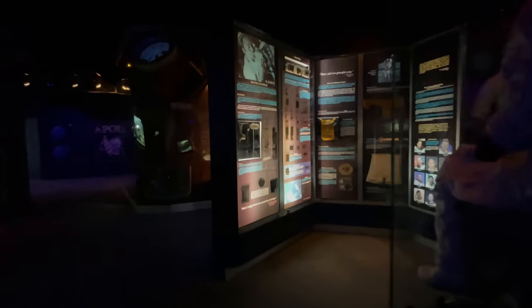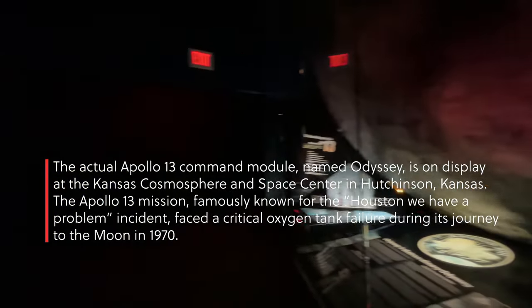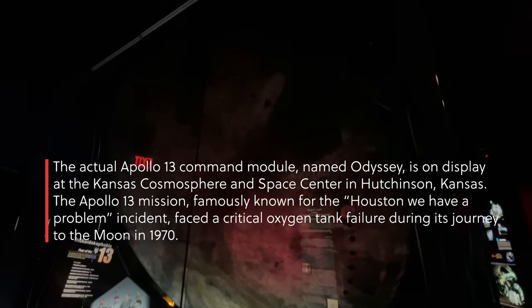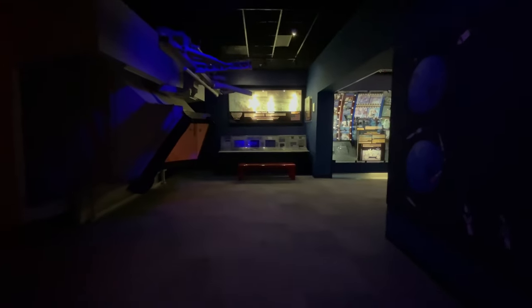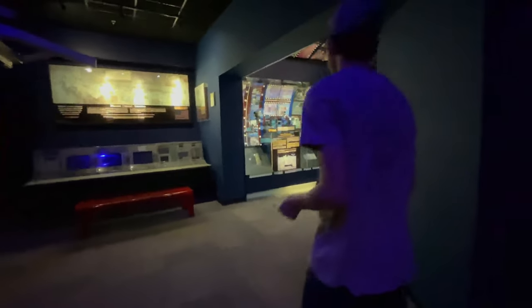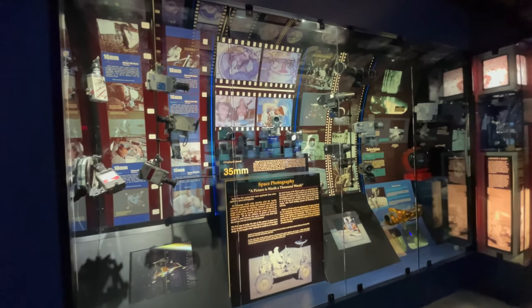I'm just gonna browse through here. Now this is the actual Apollo 13 capsule. And if you read over here, which there's so much to read, I'm not going to read it all, but this is the actual one. It tells how they, or what they went through to get this for the museum here. It's pretty awesome to read the whole thing. Mason, look at all these cameras they used in space. It's quite interesting.